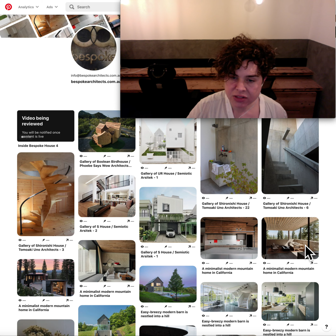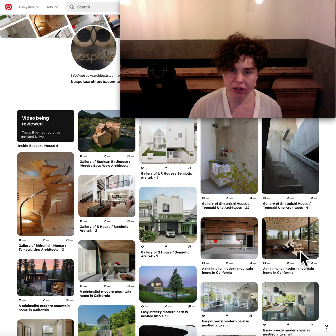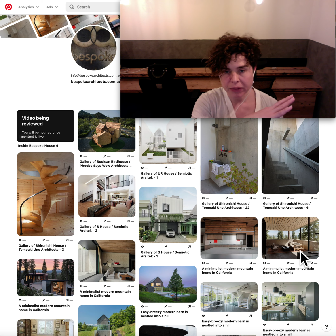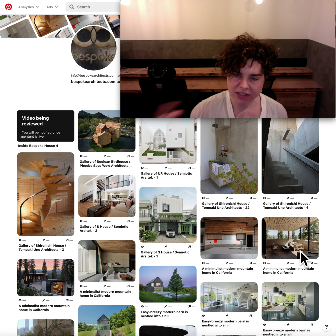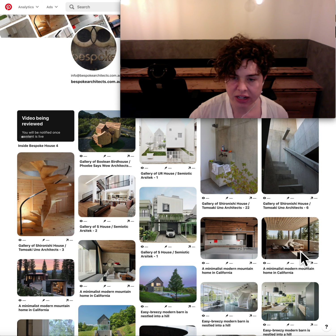This one here I've put on our alfresco board. Alfresco areas are the spaces where we come from the inside and we transcend out, and it's usually where we've got our outside living spaces and our outside dining spaces.